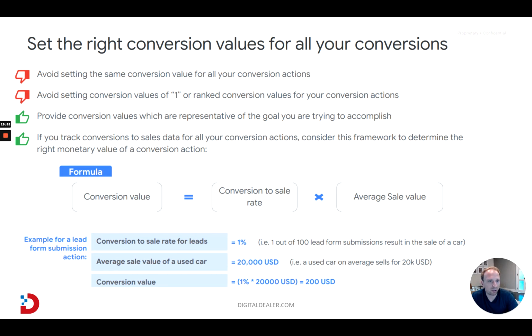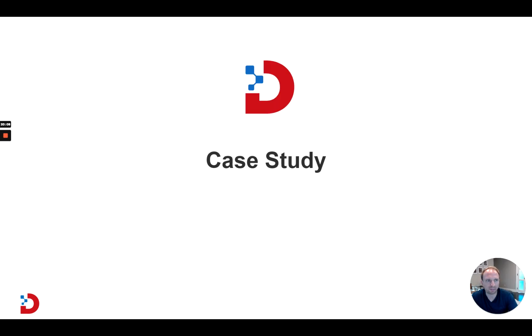And then the last one, if you track conversion to sales data for all your conversion actions, here's a nice formula framework to figure out how much each lead is worth to you. So you could work your way backwards and set the right values for each conversion.